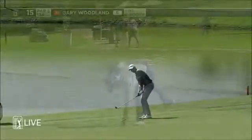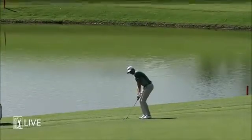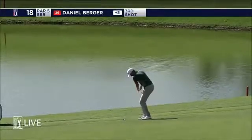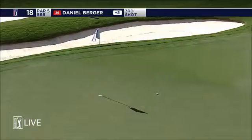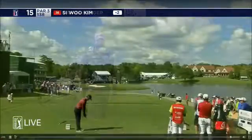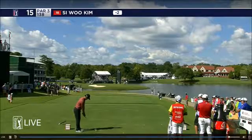This is a long third now by East Lake standards, 124. Yeah, and the flag today just over that front bunker, just 12 steps on from the front. Oh, he dialed that one in beautifully. Well done. If anything, wind just slightly in and off his left.